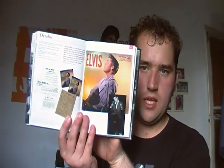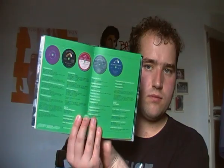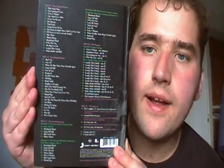So some nice pictures as well, which I've never seen. Even has a timeline of what Elvis was doing each day in '56 from January '56, sorry, up to December '56. One good box set. There's the back there.